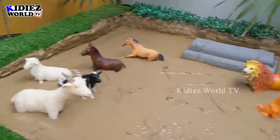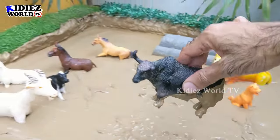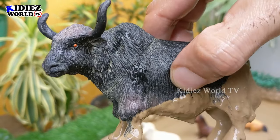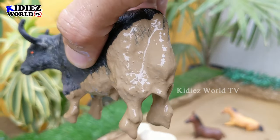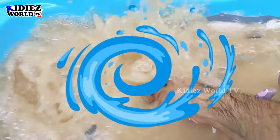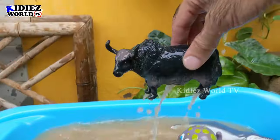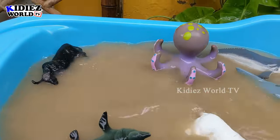Let's see who's the next. And the next one we have is African Buffalo. A very big size, this African Buffalo is a very very wild animal. He has big horns, but right now he is very very muddy, a big herbivore wild animal. Let's watch him. Here we go, African Buffalo.